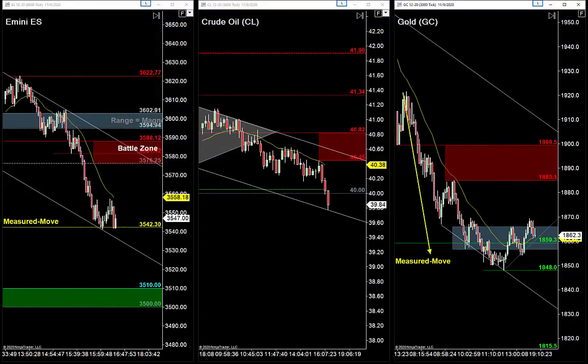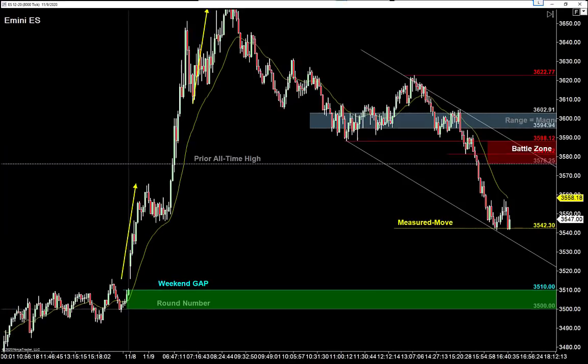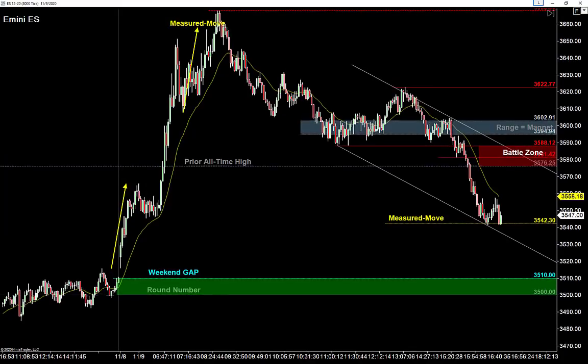Over to the charts here, though, as we go. Let's get some charts going here. Now, we got the S&P, we got the crude, and we got the gold. The S&P and crude oil are very similar, and gold, well, we'll definitely have to unpack the gold here for tomorrow. Let's jump first into the E-mini. The E-mini, what's the key takeaway right now?